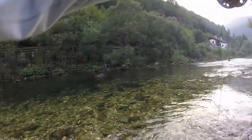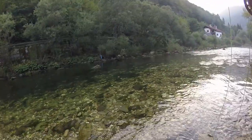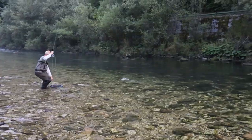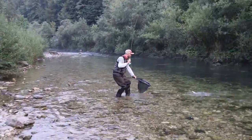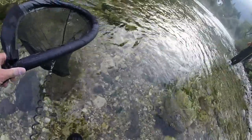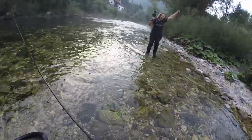Certainly not as big as the fish that the other guys have been catching. But it's a bloody relief just to put the hook in something. I'm not sure what this is actually. The browning? I think. It's a marble. It's a marble. Yes.